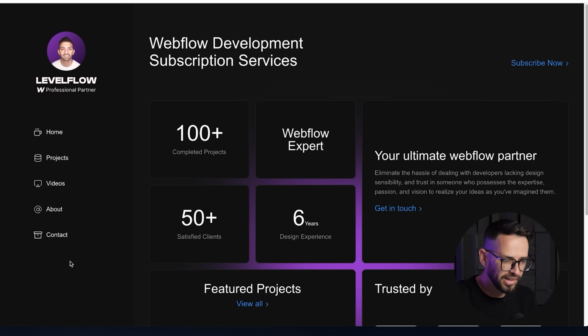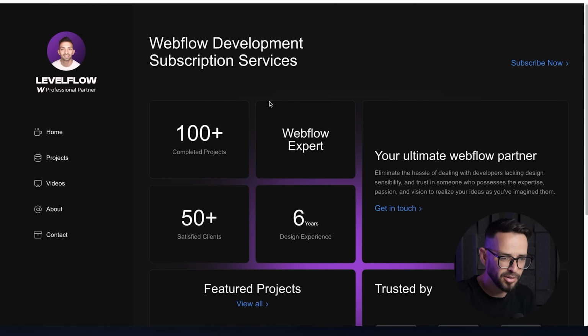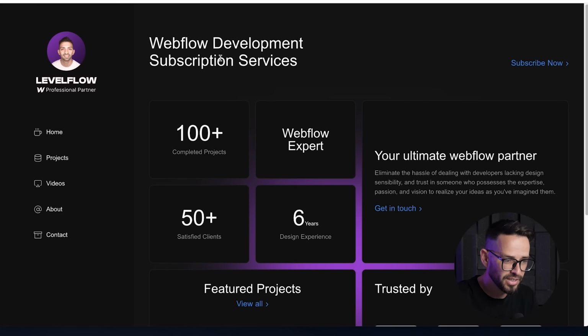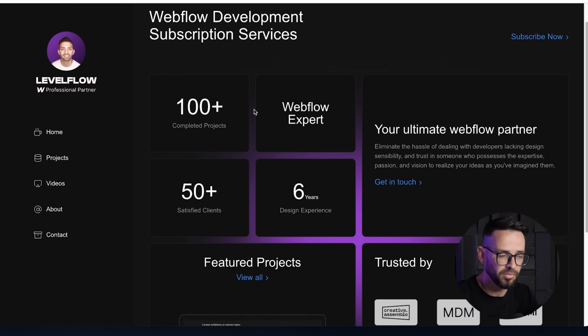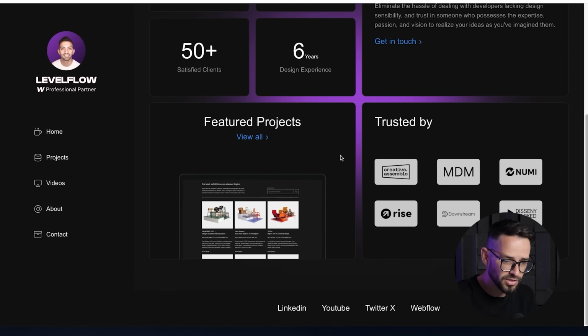All right, first of all, I like that there's a layout that is a little bit unique here, with a side menu and then these bento boxes, which have become pretty trendy right now. Webflow development, subscription service, 100 projects, Webflow expert. All of this immediately looks good, good design, and immediately builds trust with all the social proof I have here. Let's just see the work.